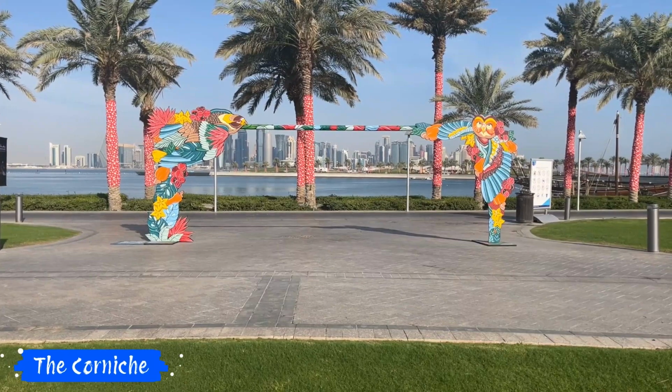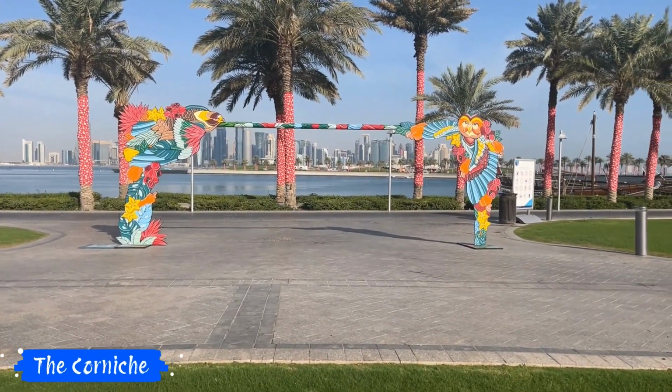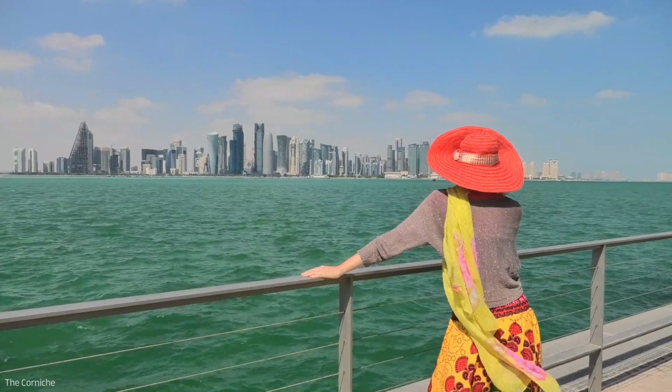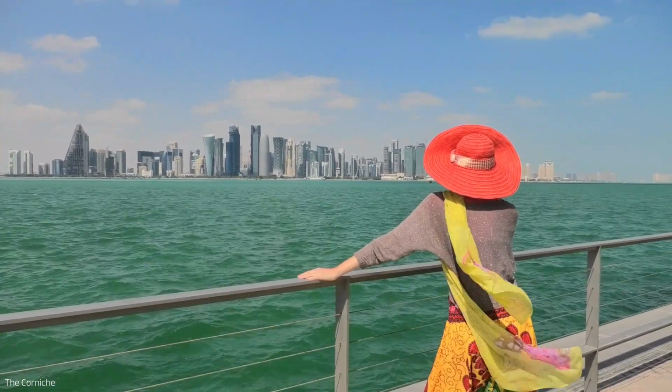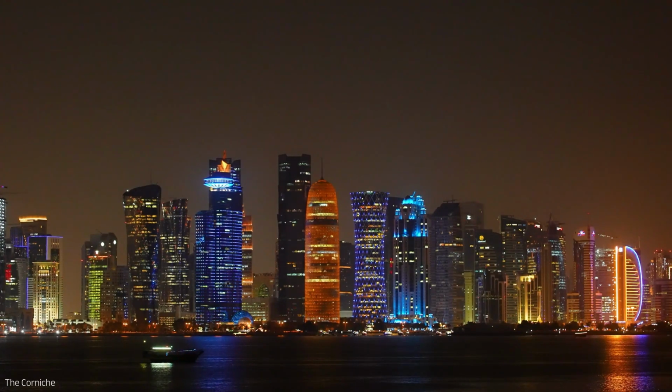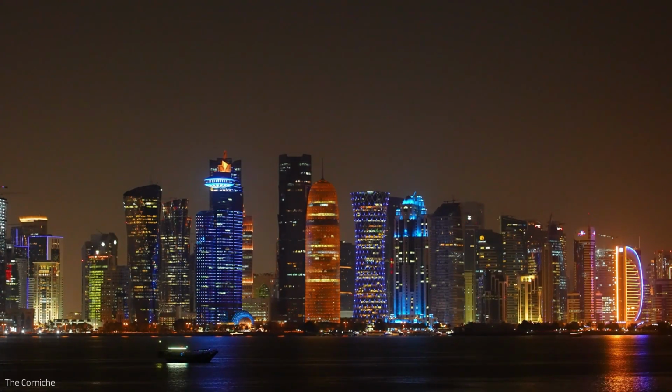The Doha Corniche is a scenic waterfront promenade stretching 7 kilometers along Doha Bay, offering stunning views of the city skyline. It is a popular spot for walking, jogging, and cycling with beautifully landscaped parks, palm trees, and seating areas.